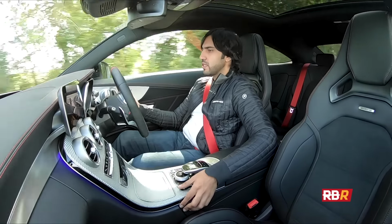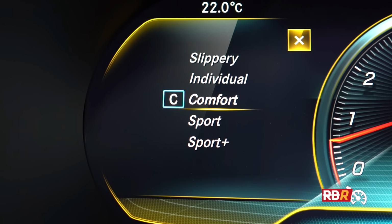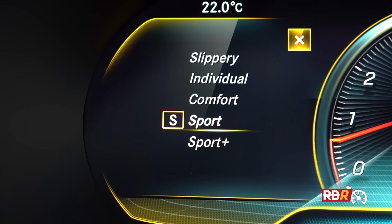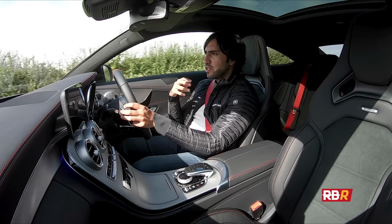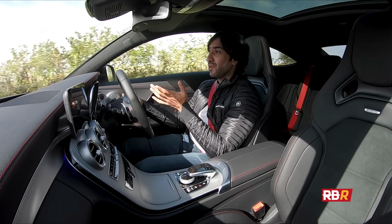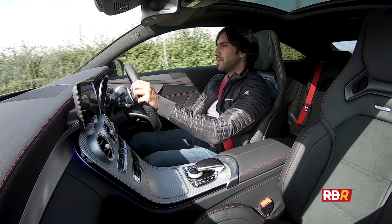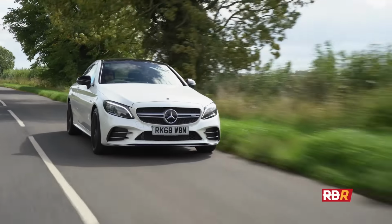So we've got Sport Plus, Sport, Comfort, Individual of course, and a new one, Slippery, denoted by a snowflake, and of course gives you moderate power delivery in snowy conditions, something that you might actually fathom doing in a C43 compared to its 63 big rear-wheel drive cousin. But now enough about that, let us actually deal with the sound.